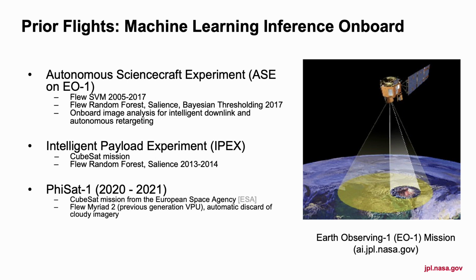This work is a continuation of prior machine learning inference done on board. Some examples are the autonomous Spacecraft experiment that did onboard image analysis for intelligent downlink and autonomous retargeting, and the IPEX CubeSat mission. Both of these experiments used non-deep learning models. FISAT-1 was a CubeSat mission from ESA, and it flew the Myriad 2, which is a previous generation VPU, and used deep learning to do automatic discard of cloudy imagery.